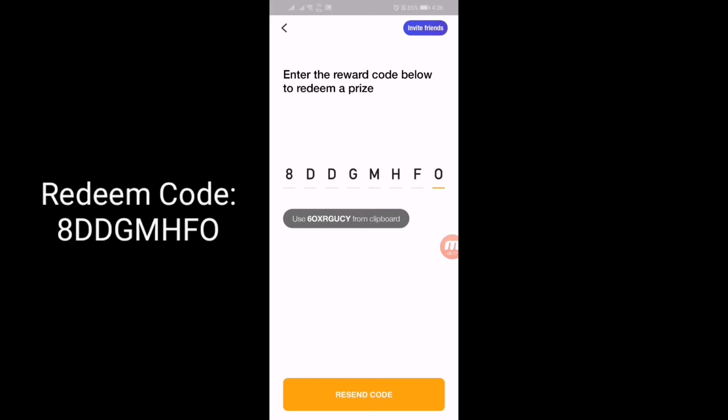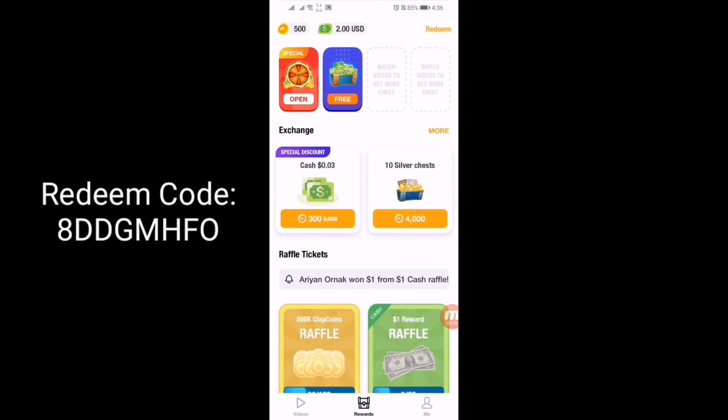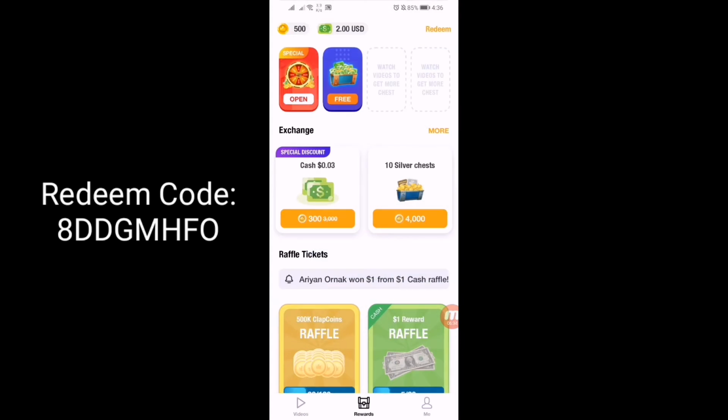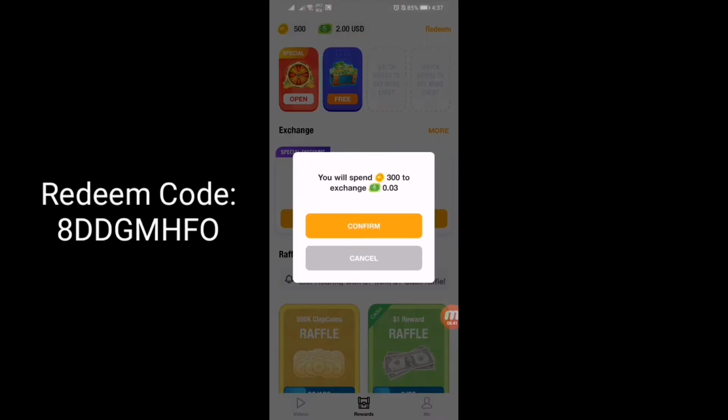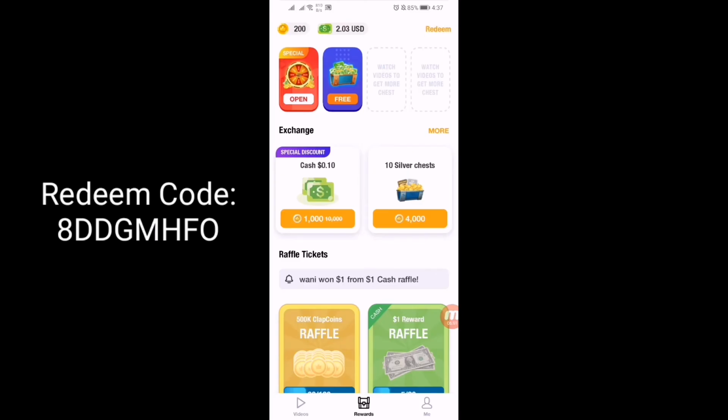So here you have to click on resend code. Just click on it and you will get $1. You have received $1. So here you can see we got $2 now. After that, we can transfer our coins. Here you can see you will spend 300 coins to exchange 3 cents. Let's confirm, and here you can see we got 3 cents.